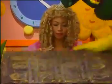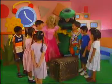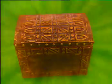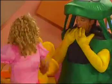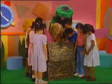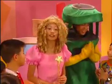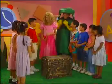Now the wand. Okay, children, step back. Uh-oh. It's done. Let's open the chest and see if the wand is now fixed. Yay! Let's change small big boy back to big boy, shall we? Yes!